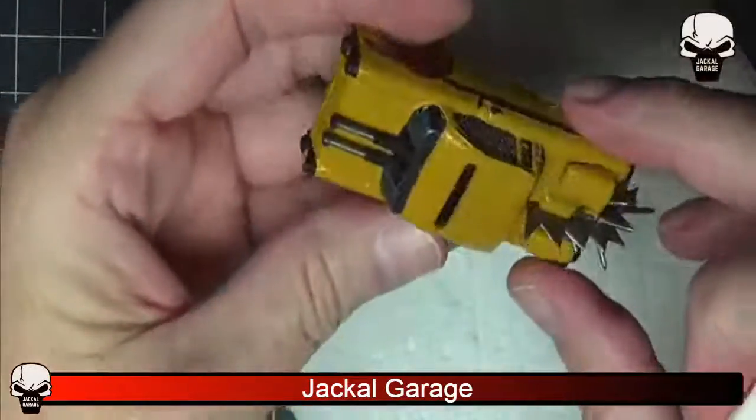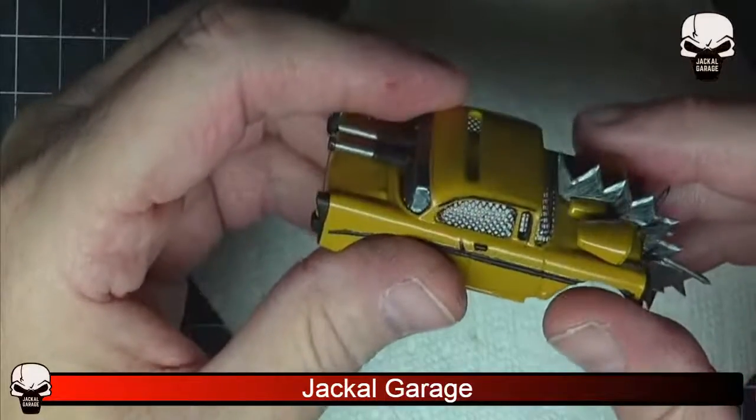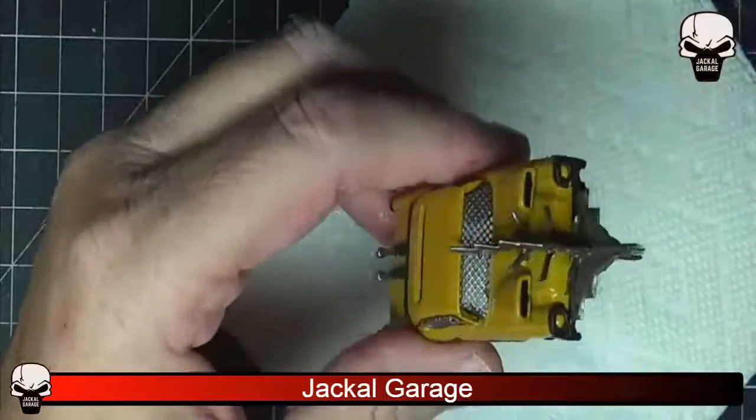I can almost see inside the cab. Almost. You might have to paint the interior. Well, there may be a surprise in order for everybody on that very topic. Oh, no.